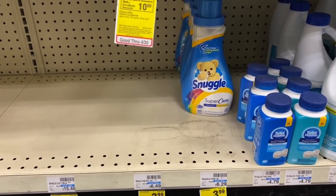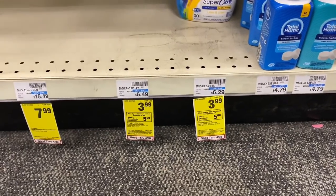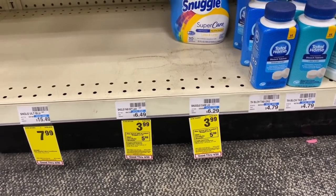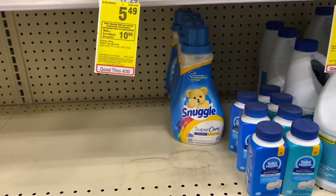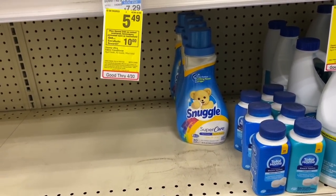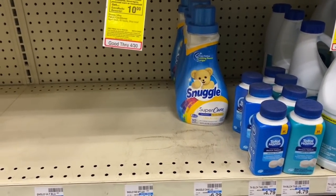My first transaction is going to be on an unadvertised deal, which is spend $20 on select Snuggle or All and earn back a $5 extra buck, limit of one. So I'm going to pick up 5 of the Snuggle Fabric Softener, and you all know that I love putting that Snuggle Fabric Softener in my mop water, my hot scalding water. You know, my floors, whole house would smell like Snuggle.